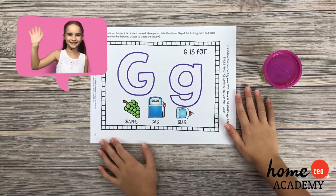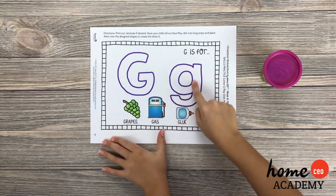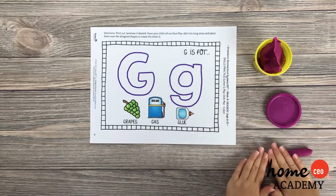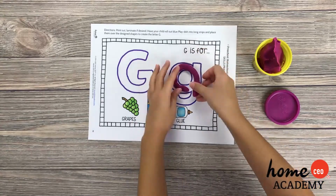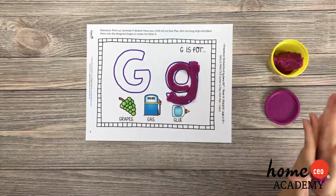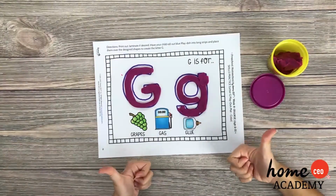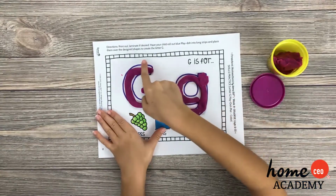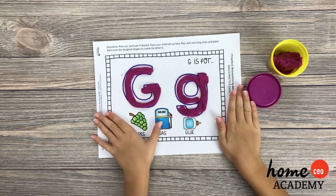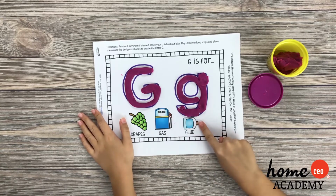Friends, it's Play-Doh time. Today we are going to make the letter G, an uppercase G and a lowercase g, using our purple Play-Doh. We did it! We made an uppercase G and a lowercase g. G is for grapes, gas, and glue.